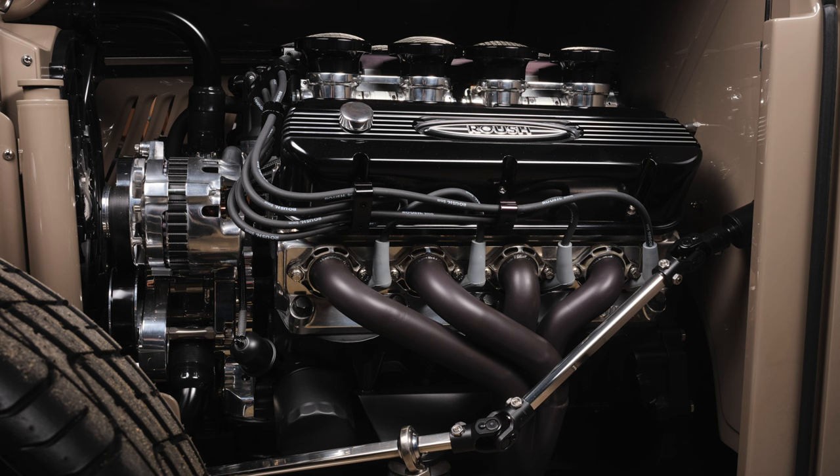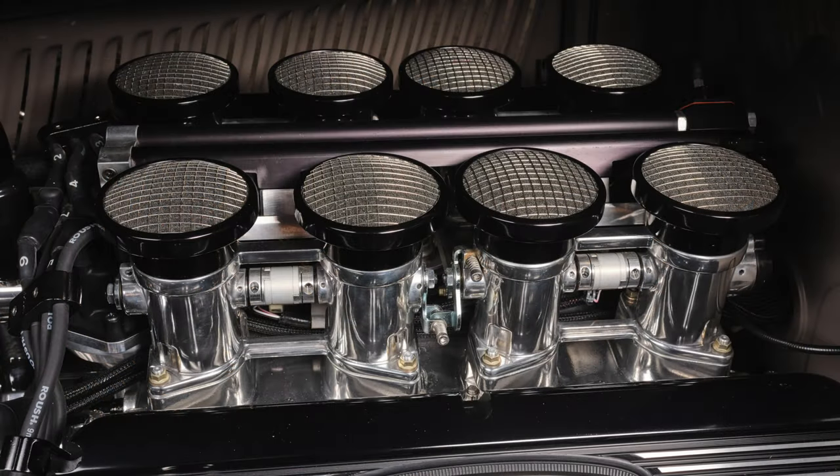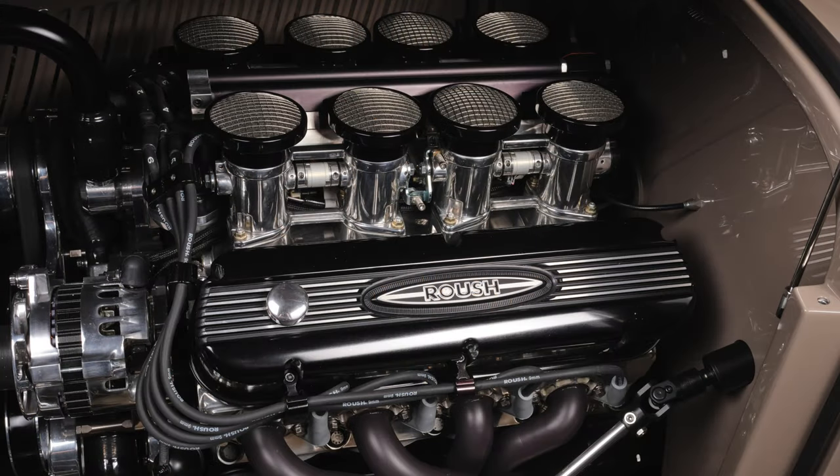Roush 427, boiler stack, 8-stack injection. I think it's right at 600 horsepower. Bowler transmission, it's a 4L80 behind that Roush 427.